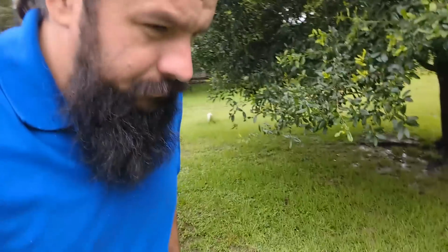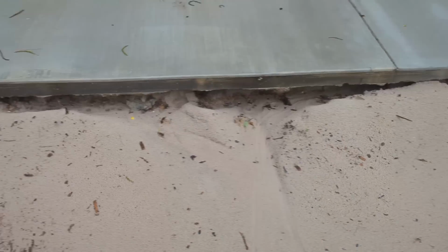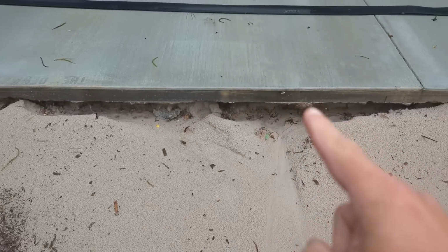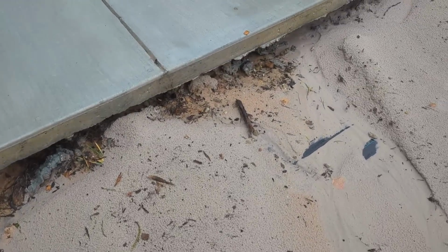Another thing that happened, the sand that Steph had put down, some places we did the foam, some of the bad spots, but the sand did not work. All that sand has just kind of washed out. I'll show you. There's some places where the sand actually stayed and there's foam behind it, but this whole thing, all that sand that we shoved up under there just completely washed out.